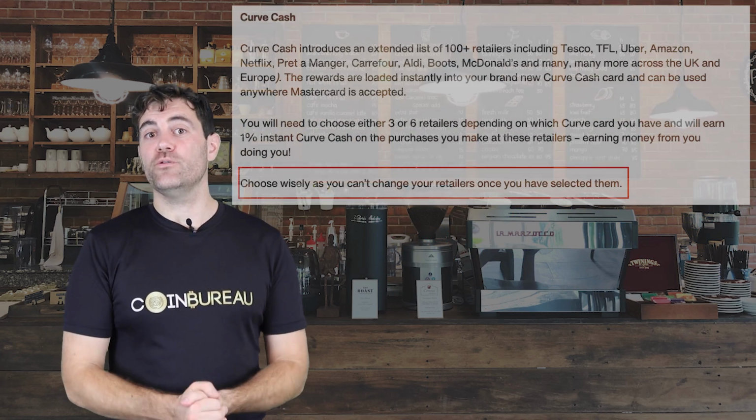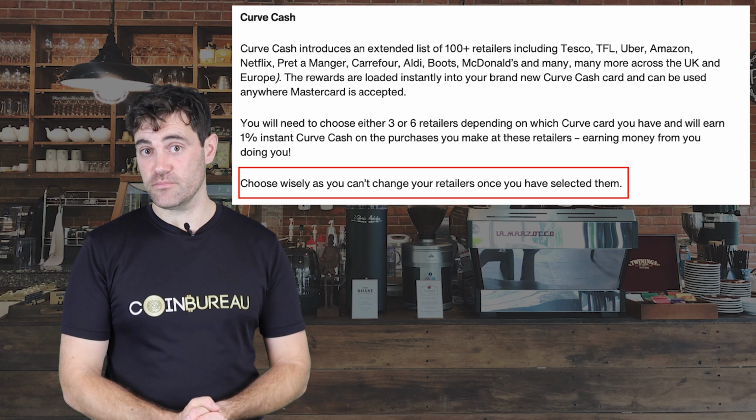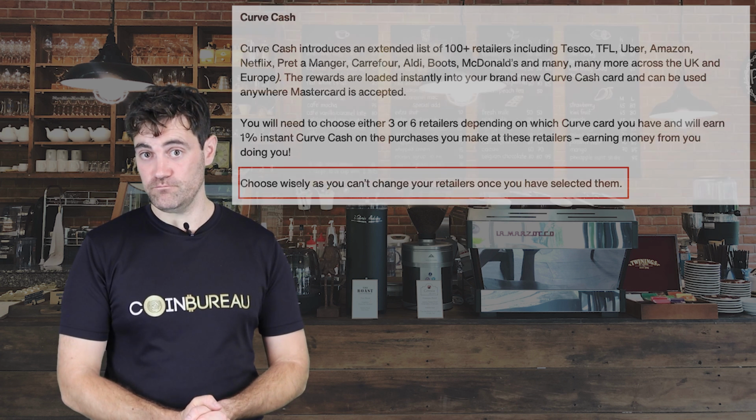Here's the thing though, you cannot change your retailers on Curve once they've been selected. So you might want to think a bit longer term when choosing these. I certainly did with Booking.com. So, if you have linked up your crypto card to Curve, you can get an extra 1% cashback whenever you spend at any of your selected retailers.